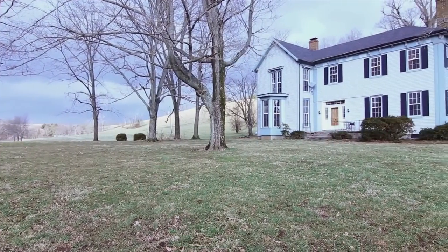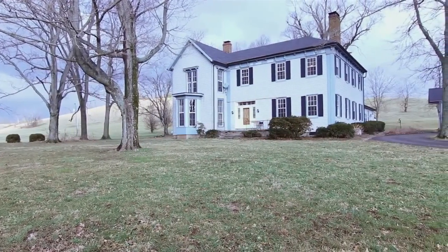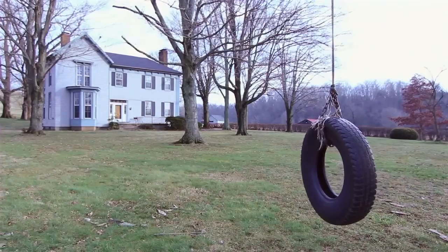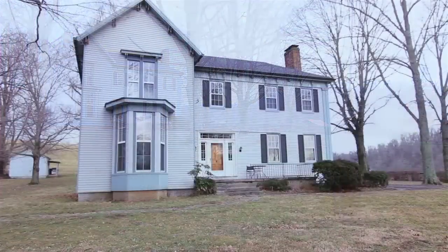Built in 1852, this historic southern plantation is located in the heart of central Kentucky. Situated on 169 acres overlooking the valley, this expansive home features nearly 5,000 square feet of living space.